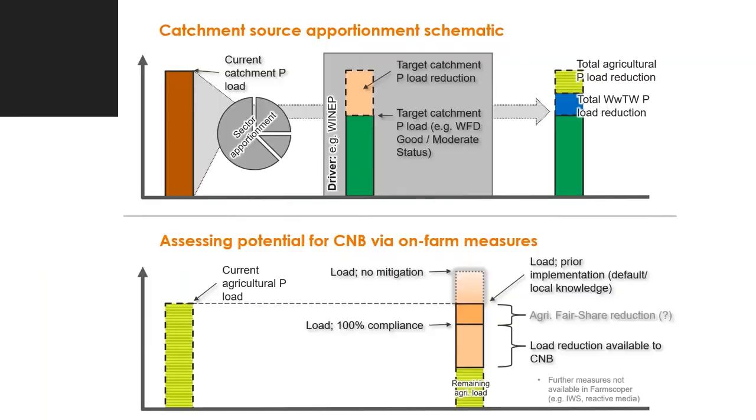So these two histogram schematics cover the 2 key strands of the evidence base. The top schematic, the histogram on the left, represents the current P load in the catchment that is driving or causing the current poor, moderate, or bad status. Using SAGIS, that's then picked apart and apportioned to different sector sources. So following fair share principles, you end up with a target load reduction, and you can then allocate that reduction to different sectors.